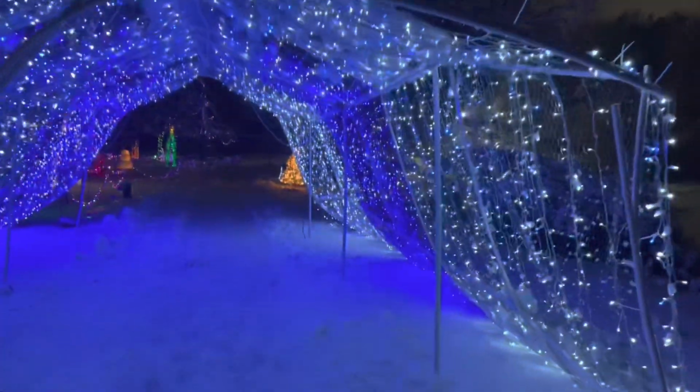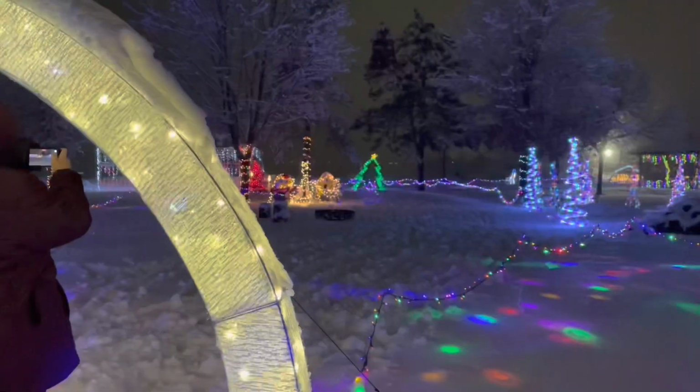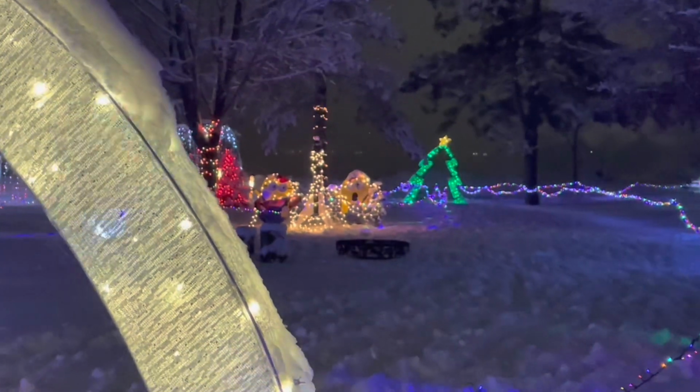So much snow on it. Oh, they have minions over there. Oh joy.